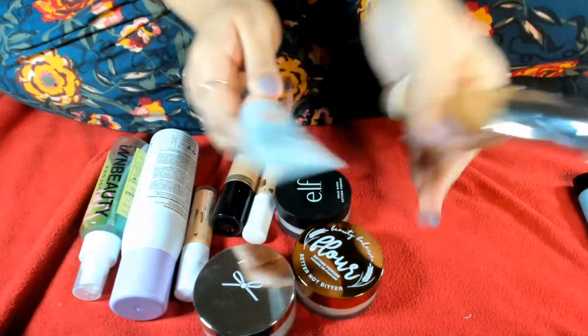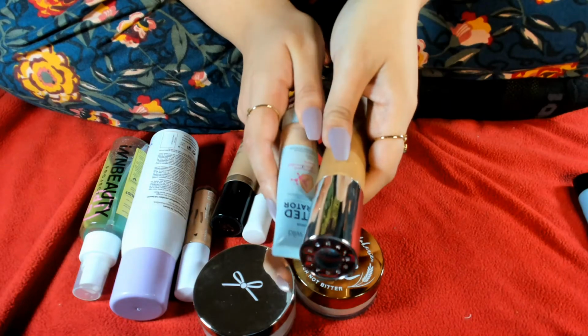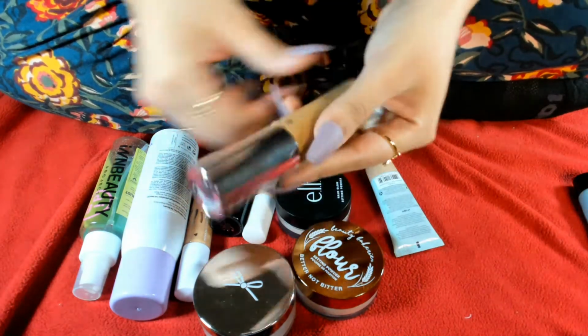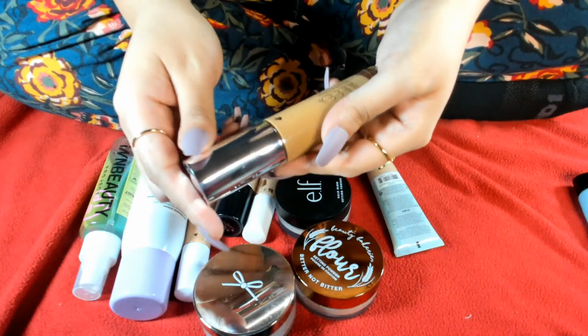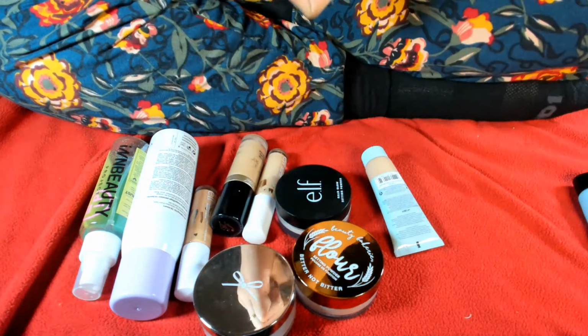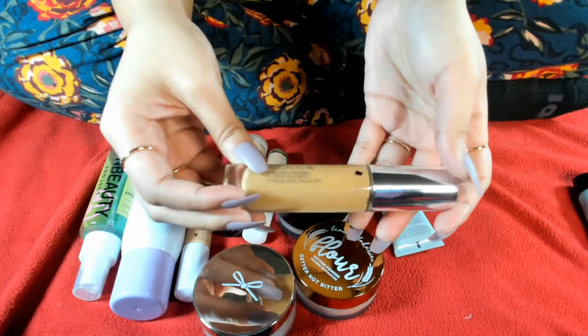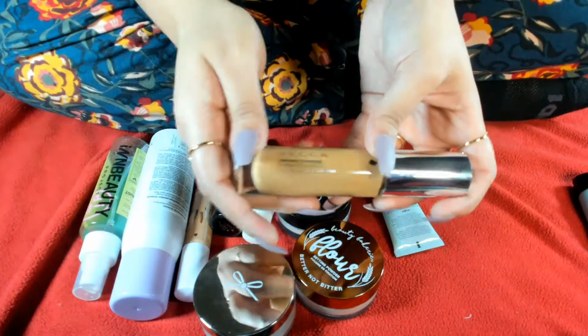After primer, usually it would be foundation, so let's go into that. First is this Becca Ultimate Coverage 24-Hour Foundation. This is in the shade, what is it? Bamboo. As you know, Becca is no longer in existence, basically.